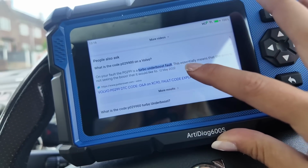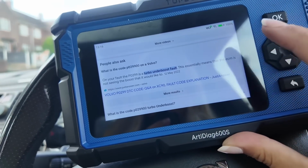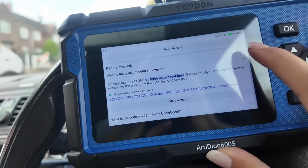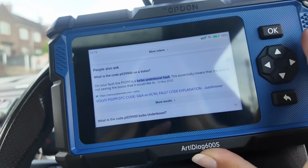I mean, it's not amazing because my turbo's knackered, but it's amazing that it's found it that fast. The turbo underboost fault. This essentially means that the ECM is not seeing the boost that it would like to. So it kind of sounds like my turbo is on its way out.